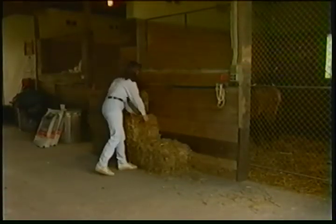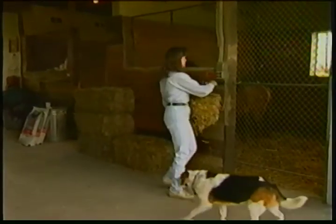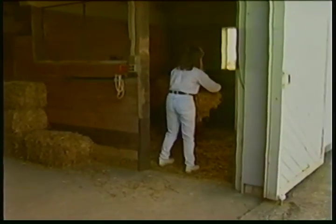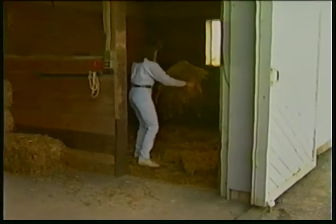Straw is tied up into bales like this. When it's shaken loose, straw is used to make animals like this pony feel cozy. It makes a real soft bed for them.